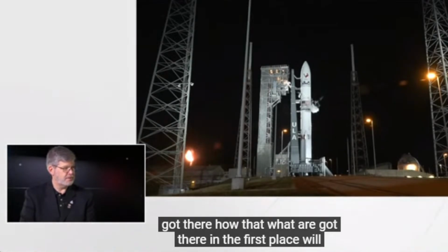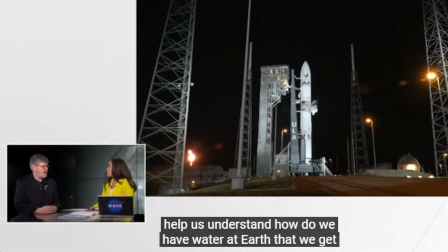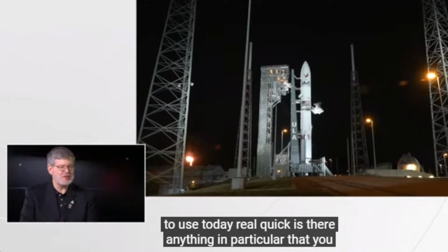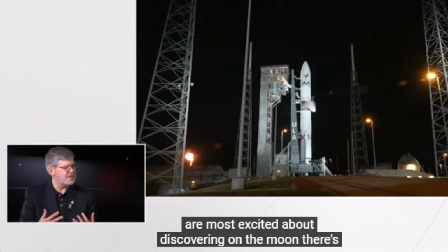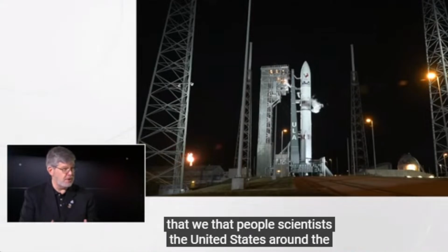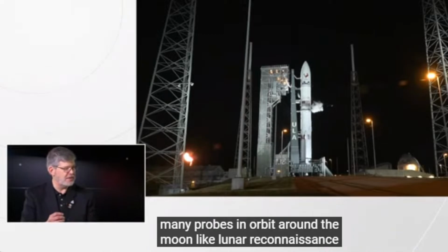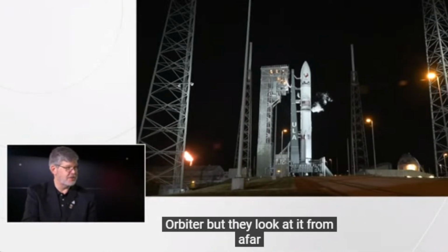Real quick, is there anything in particular that you are most excited about discovering on the moon? Oh, well, there's just so many things. There have been scientific questions for decades that scientists in the United States and around the world have been dying to get back to the surface of the moon to do. We've sent many probes in orbit around the moon, like Lunar Reconnaissance Orbiter, but they look at it from afar. This is going to be our first chance to go back and really make those measurements and really touch the surface and see what's really there.